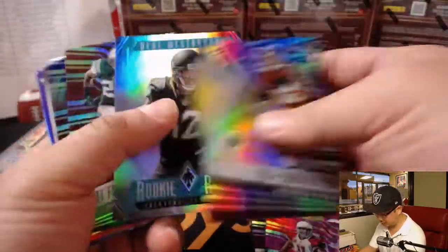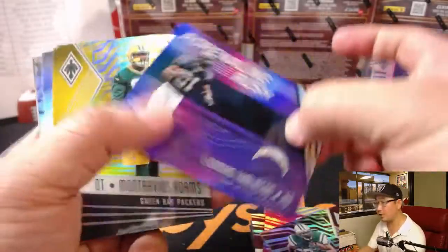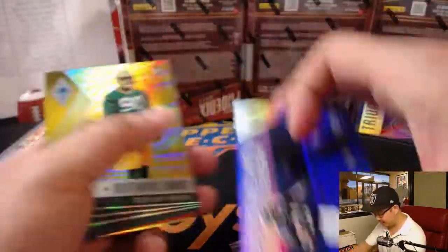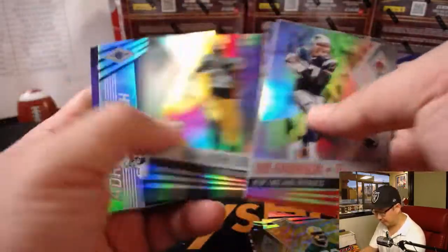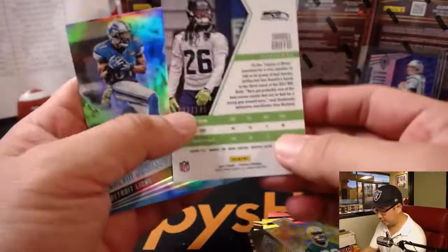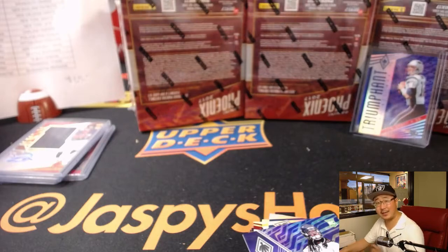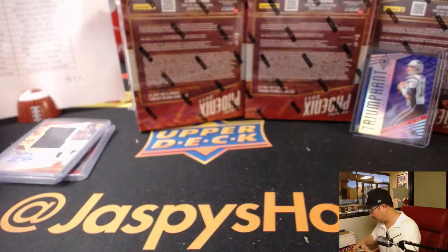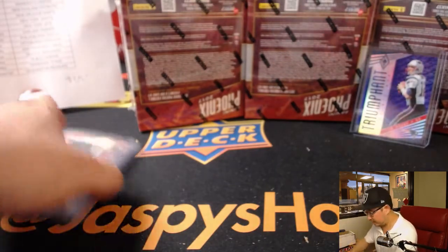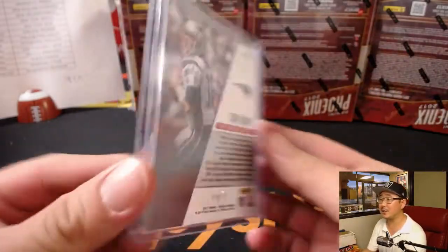Samaje Perine, those ones aren't numbered. Matt Forte to $2.99. More adrenaline rush. I like these. That's out of 75. LaDainian Tomlinson. And out of 75, Adams for the Packers. Shaquille Griffin out of 149 for the Seahawks. There you go. Nice second box. That one of one was really nice.